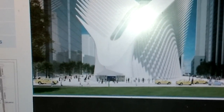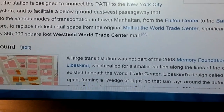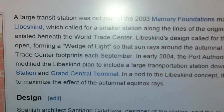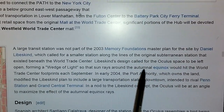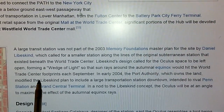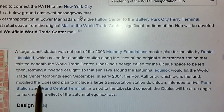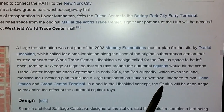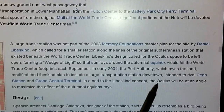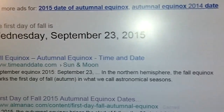A few other things I want to point out is when we look over here at where it talks about the autumnal equinox. We spoke of that. Right here, let me back this off where I can see. The Oculus space was to be left open, forming a wedge of light so that the sun's rays of the autumnal equinox would hit the World Trade Center footprints each September. The Oculus will be at an angle to maximize the effect of the autumnal equinox. Okay. Let's look at the autumnal equinox for a minute.